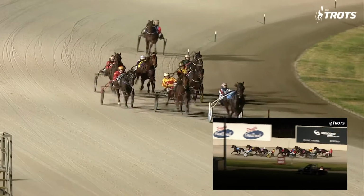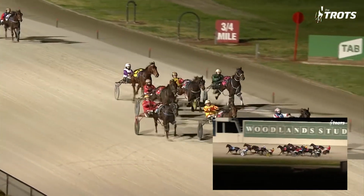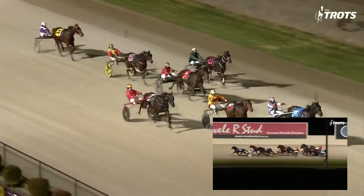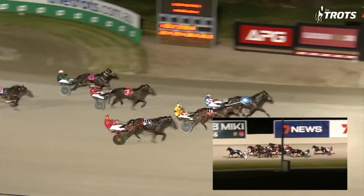Loves a challenge, he loves a fight, and he knows when to dig in. Yeah, he does. I still thought top of the straight, even though David came up to me really quick, I knew he'd keep going when he had company, and yeah, he held it off really well on the line. It was a great run.